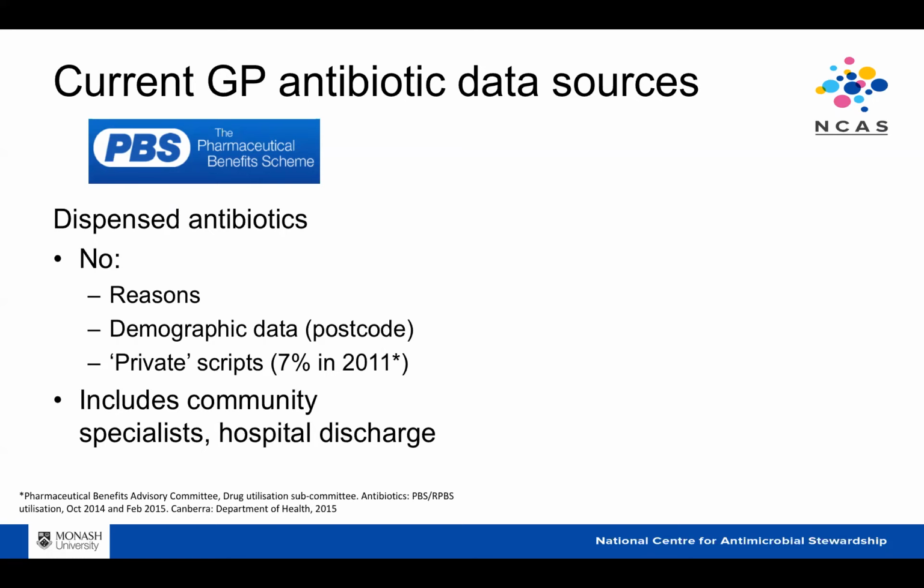Now, the private prescriptions can be written by GPs or other community prescribers, and these are where the prescription is written not as a subsidised source. So it might be for things like travel medicine, in which case the patient pays the full cost of the medication, or it might be that certain antibiotics, like all of our fluoroquinolones, are authority prescriptions. So if you want to write a prescription for it, you have to ring Canberra, get an authority, and then you can prescribe it. However, you have the option as well that you can write it as a private prescription and the patient will bear the full cost. But as antibiotics aren't horrifically expensive, that isn't much of a deterrent.